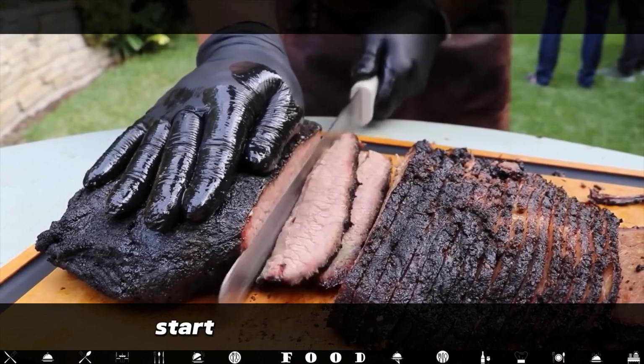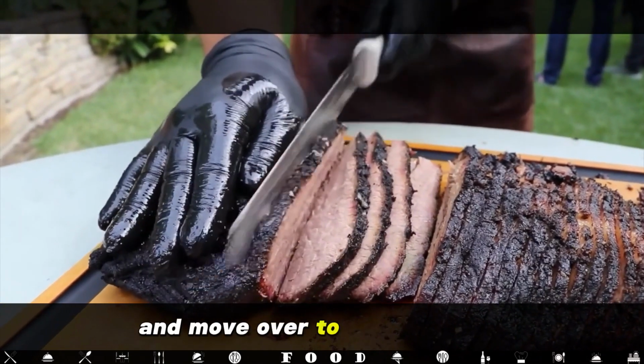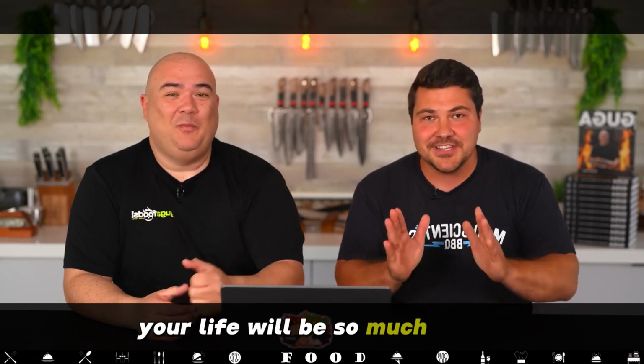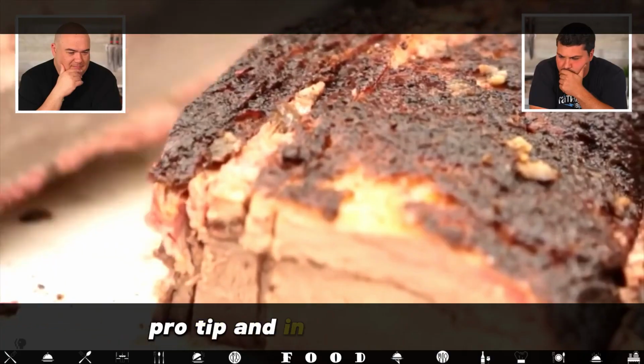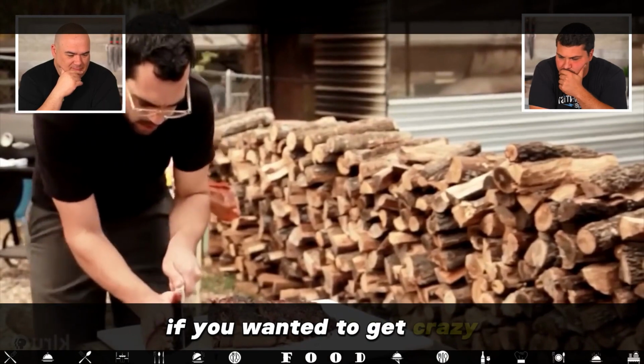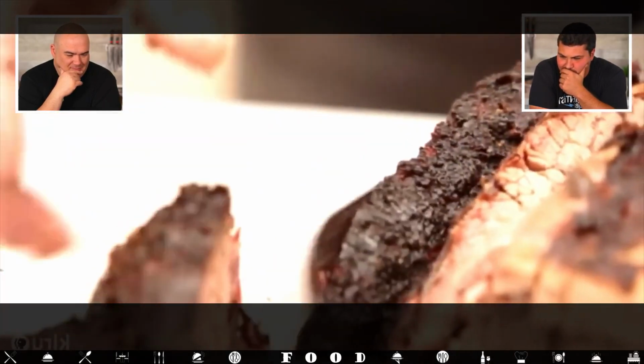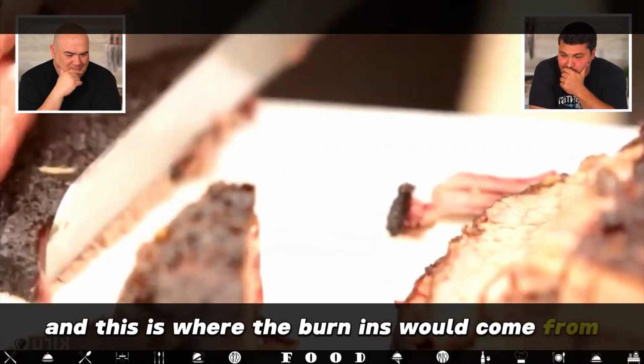Don't do that. Start at one end of the point and move over to the other end, and you'll have even slices. Your life will be so much easier. Pro tip. And in a perfect world, if you wanted to get crazy, you could do burn-ins. And this is where the burn-ins would come from, right there.